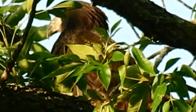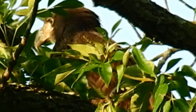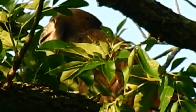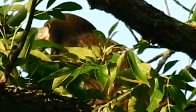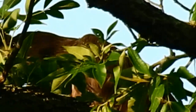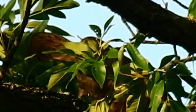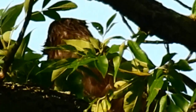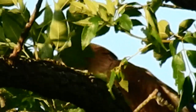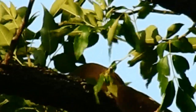I'm guessing this is a male bald eagle, but I'm not 100% sure. But I think it's a male. Although its wings look pretty big, I'd probably say just based on that alone that it's a female. But either way, it's very beautiful, and I'm glad that I'm filming this. I'm gonna try to film this as long as I can today.